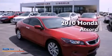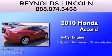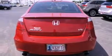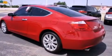This is a 2010 Honda Accord. It has a 6-cylinder engine, a 5-speed automatic transmission, a clean non-smoker interior. Its top features include a power sunroof, heated seats, a speed-sensitive volume control system, XM satellite radio, 18-inch wheels, and traction control and stability control systems.